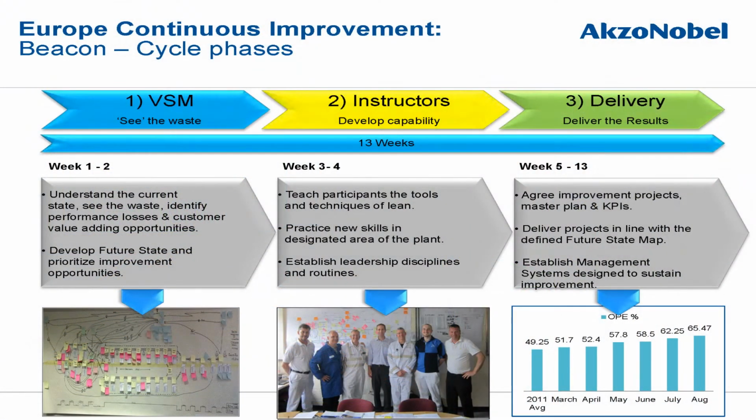We then move into what we call the delivery phase, to actually apply the knowledge and the learnings that the team have been taught to the problems they've seen in the value stream mapping. They then spend the 13 weeks actually applying tools. And that doesn't mean just applying them, it means actually transforming the areas they work in and putting in processes and ways of working which will sustain that journey over the long run.